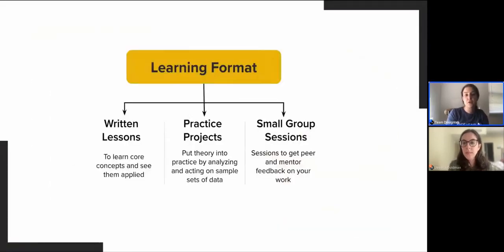So in terms of the learning format, the course commitment is going to be about 3 to 4 hours per week, and it's going to be broken down into lessons that are going to cover core concepts of data-driven design. There's also going to be hands-on experience with concepts. You're going to be working through sample sets of practice projects. So we're going to provide you with a sample company, data sets, business objectives, and research findings. And those are going to allow you to practice key questions and considerations throughout your designing process.